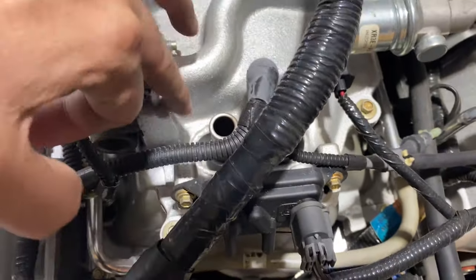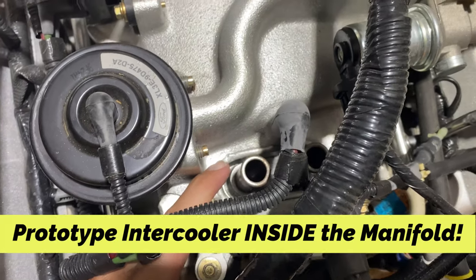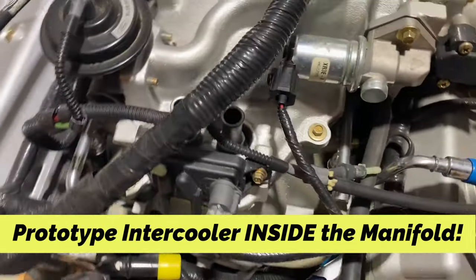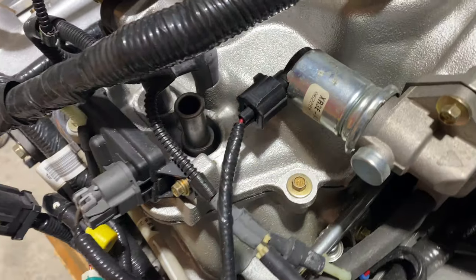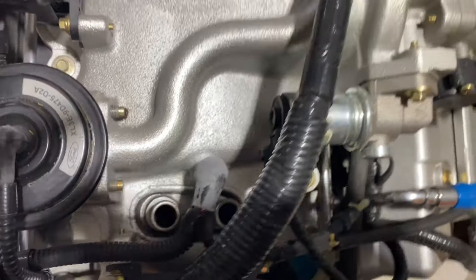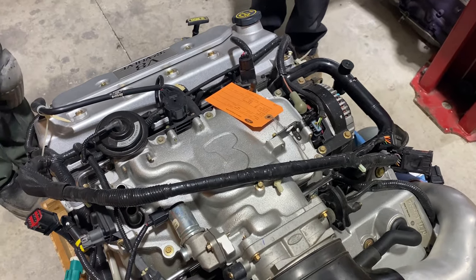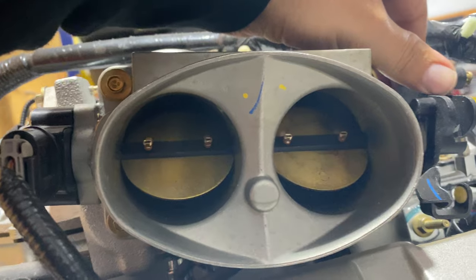And look, this is all welded on. Look, see? Wow. So is the intercooler buried in the manifold? That's why it's welded like that. Exactly. That's crazy. So it's a Cobra. It's a 99-01 Cobra intake manifold with an intercooler inside.